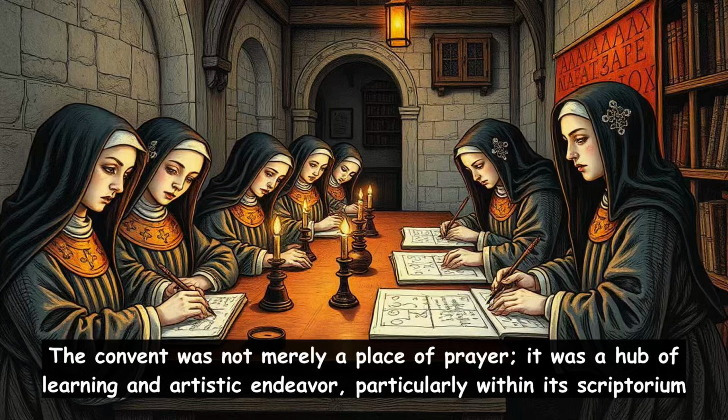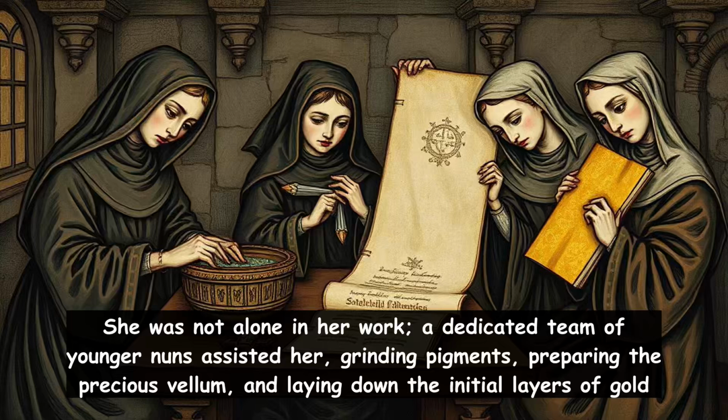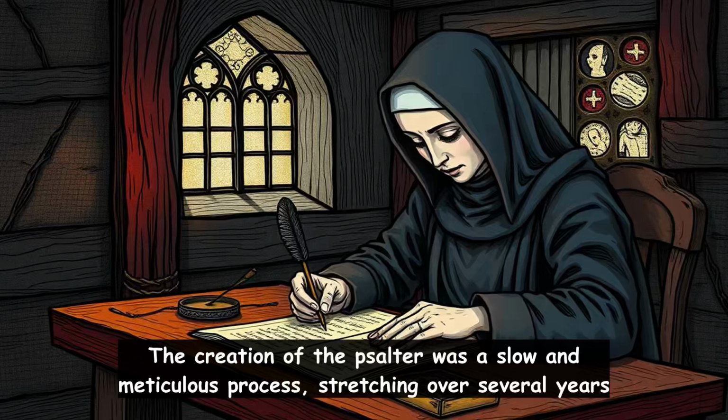The convent was not merely a place of prayer, it was a hub of learning and artistic endeavor, particularly within its scriptorium. Here, under the watchful eye of Abbess Leonora, a woman of deep piety and discerning taste, Sister Agnes emerged as the primary illuminator. She was not alone in her work. A dedicated team of younger nuns assisted her, grinding pigments, preparing the precious vellum, and laying down the initial layers of gold.